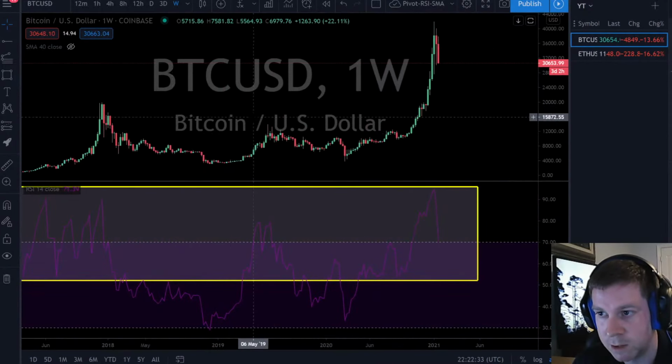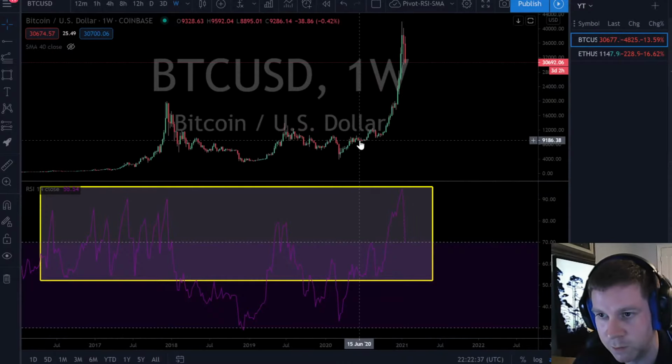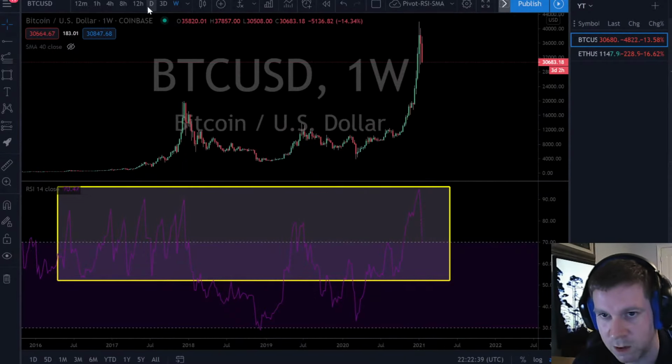So that's one thing to keep in mind as we look at this. But yeah, we had that. We were super overheated on the weekly RSI, so the market was looking for a sell-off. So we got it.